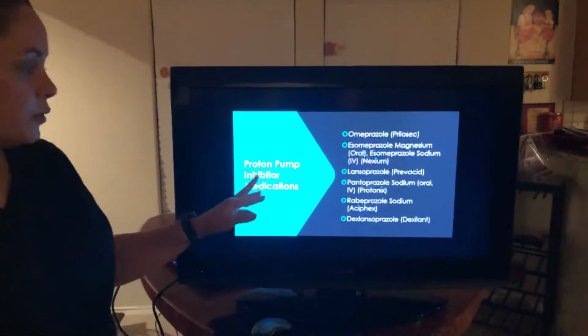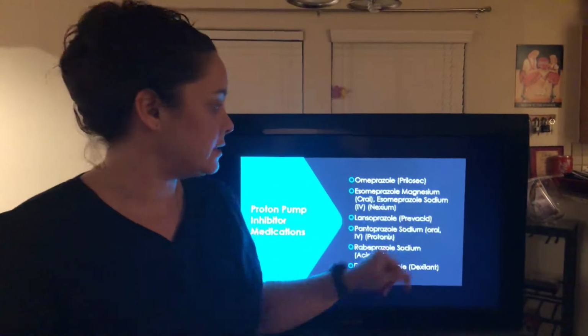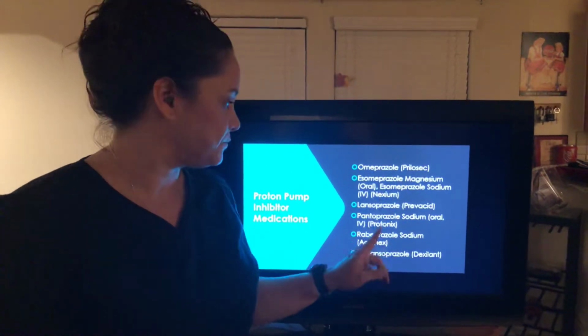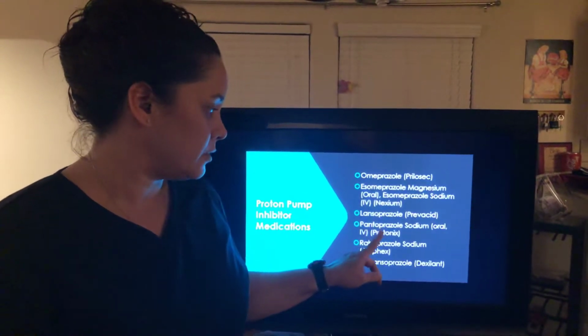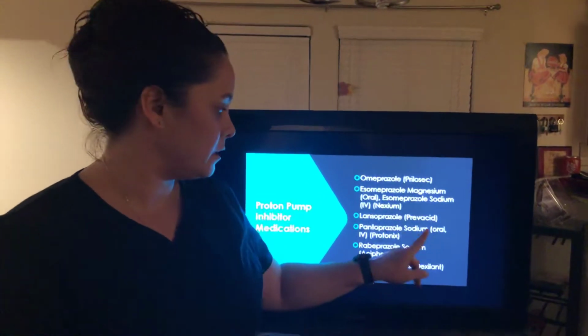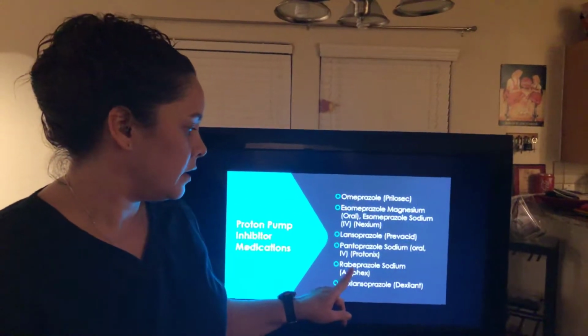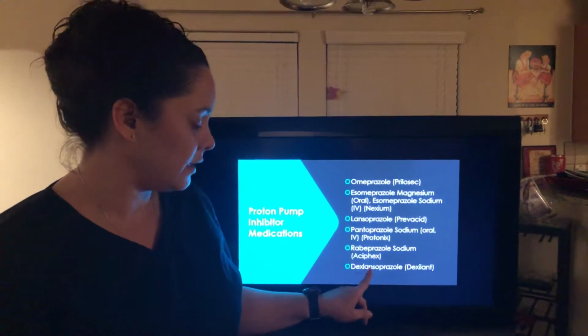Some common proton pump inhibitor medications are omeprazole, which is Prilosec, esomeprazole, which is Nexium, lansoprazole, which is Prevacid, and pantoprazole, which is Protonix, and that comes in oral and IV solution. And then we also have rabeprazole sodium and dexlansoprazole.